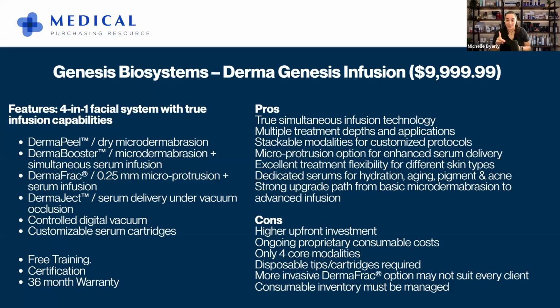I do like that. But again, we talked about what's within your scope. So a lot of practices in certain states cannot go past 0.25, and some can go far beyond 0.25. Even though I personally am familiar with this model, some states cannot use it because of the puncturing of the micro channeling of this treatment. And again, it has the actual serum infusion. Dermoject is the ability to do the infusion only. So assuming that person is very dehydrated or they need something a little bit softer and they're very sensitive, it's great to have that ability to infuse.